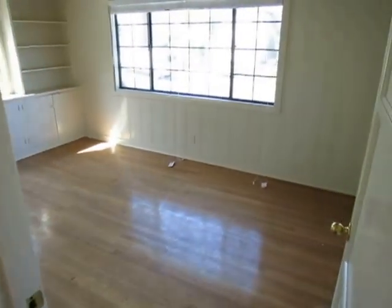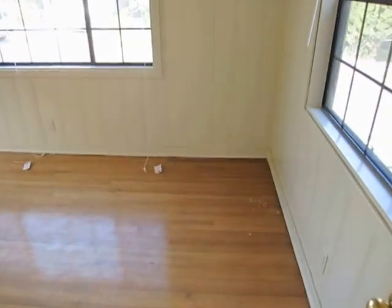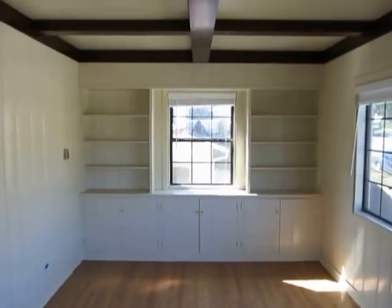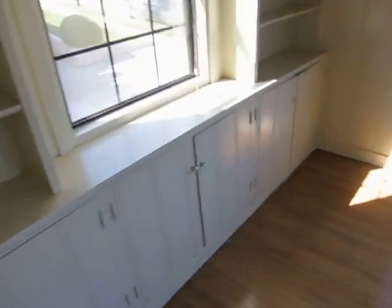There's a den or a dining room here in the front of the house. Also has three big windows and these beautiful beamed ceilings. Hardwood floors in here as well.